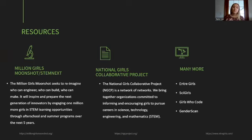Okay, so now here's some resources. The first one is through Million Girls Moonshot and STEM Next. So Million Girls Moonshot seeks to reimagine who can engineer and invent, because we know that the youth now are our future workforce, right? So we want them to be confident in their building skills and their innovating skills. And their goal is to engage 1 million more girls in STEM learning opportunities in after school and summer programs over the next 5 years. They already have a lot of girls engaged, but they want even more.